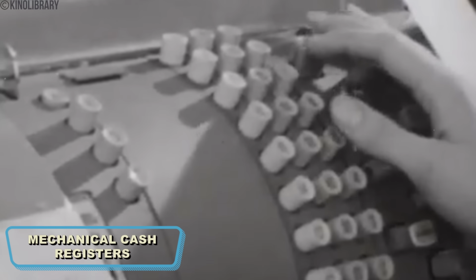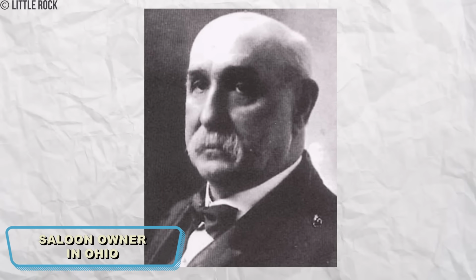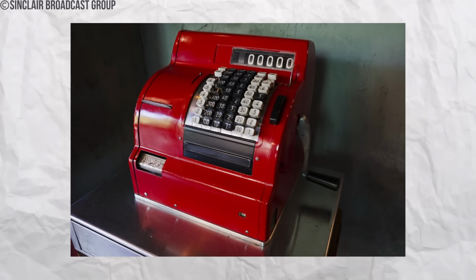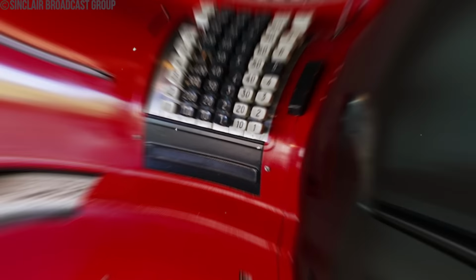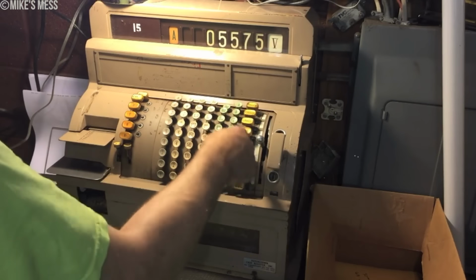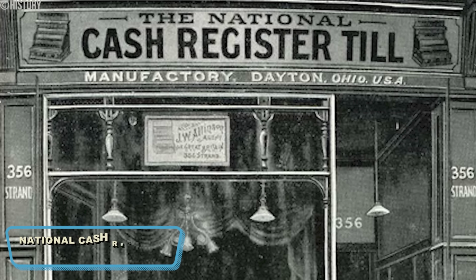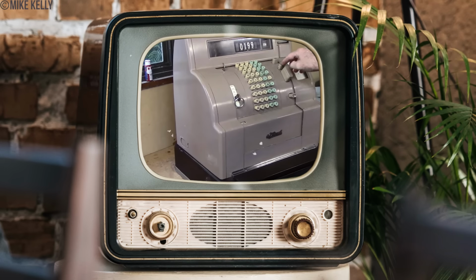Mechanical cash registers were once the lifeblood of retail, introduced in 1879 by James Ritty, a saloon owner in Ohio. Known as Ritty's incorruptible cashier, these machines helped business owners track sales and reduce employee theft. By the 1950s, cash registers had evolved, becoming essential for businesses large and small across the U.S., with the National Cash Register Company, or NCR, leading the charge.